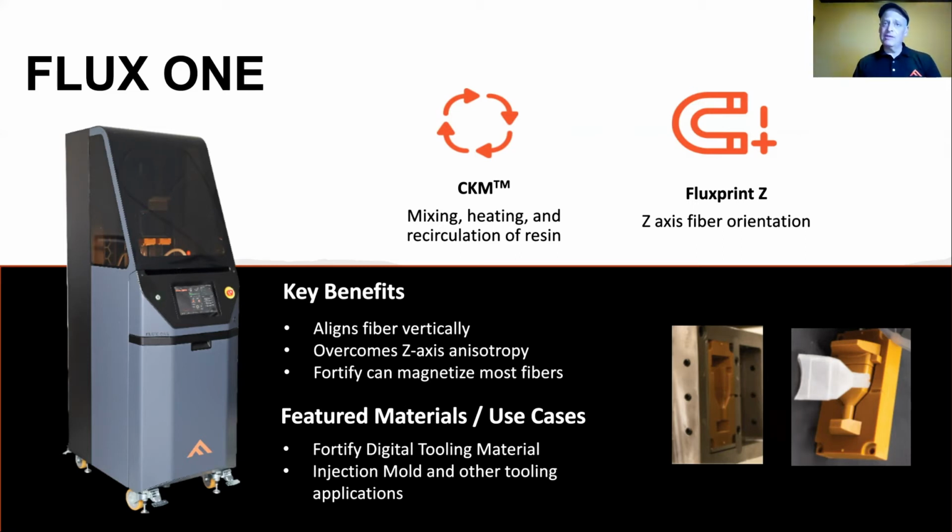Fortify has unique IP that allows us to magnetize fibers, like ceramic fibers for instance, that are not magnetic in their native state. However, we're able to magnetize them. And the featured use case for the Flux One system would be our digital tooling material and the whole injection mold tooling, as well as other tooling applications that we serve. Be sure to check out the tech talk on the injection molding application, of course. So that's the Flux One.